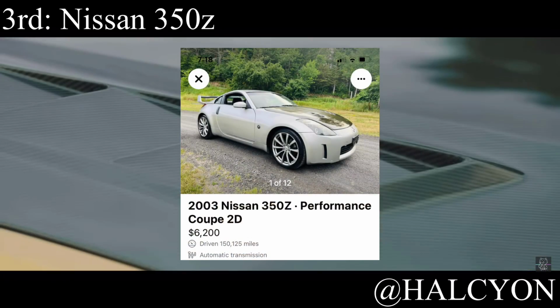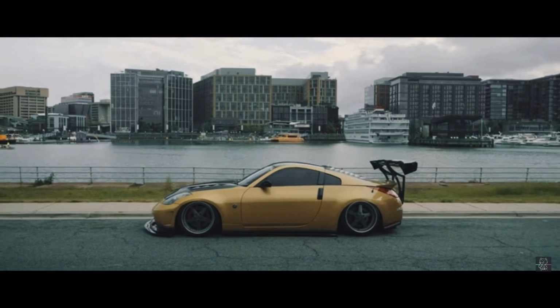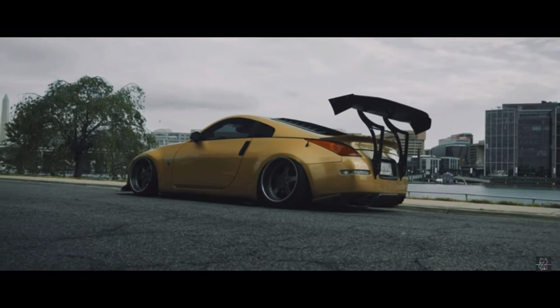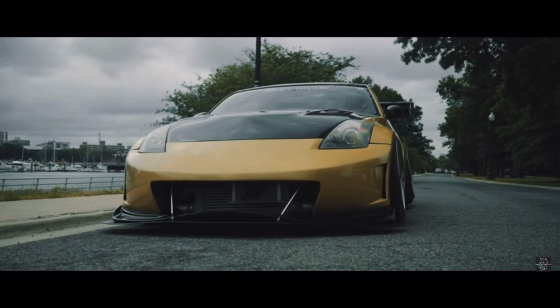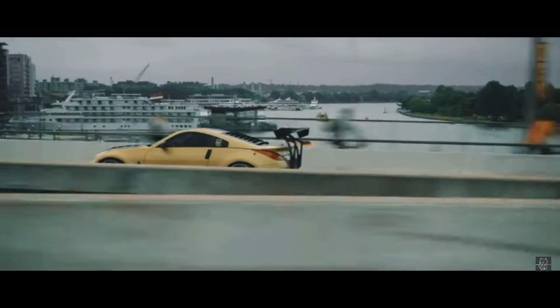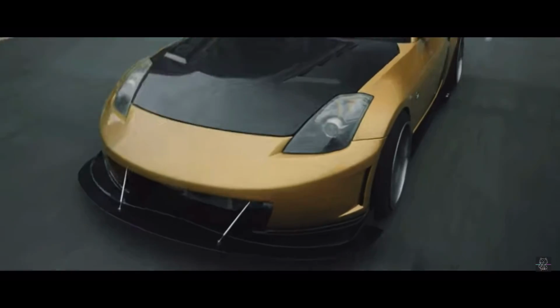Third place, bronze medal, is of course the best car ever built. Anybody that drives one is just the manliest of men. It is the Nissan 350Z. Yes, that's right. Freaking President Biden released a statement saying that if you do not drive a 350Z by 2023, you are no longer a registered citizen in the United States. Don't shoot the messenger, guys, all right? I am not the one that came up with that rule.